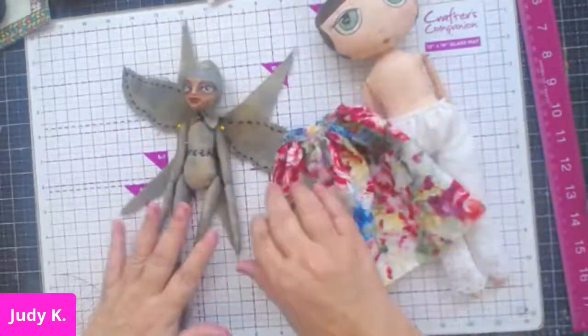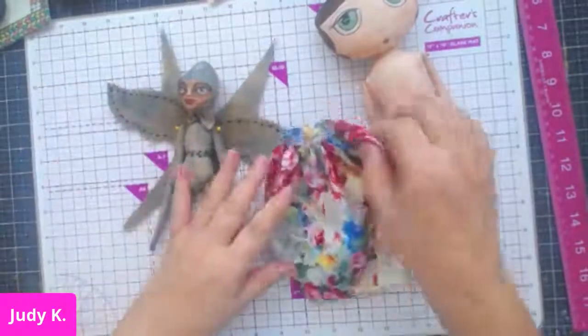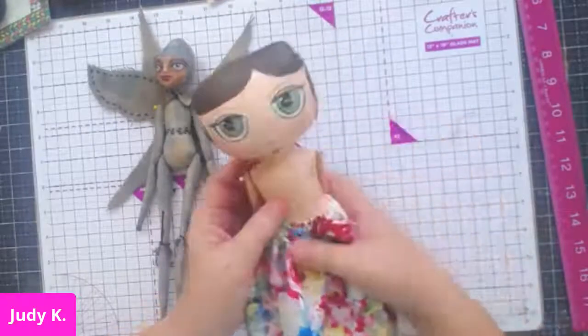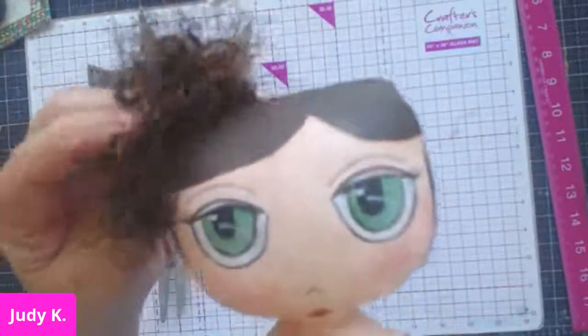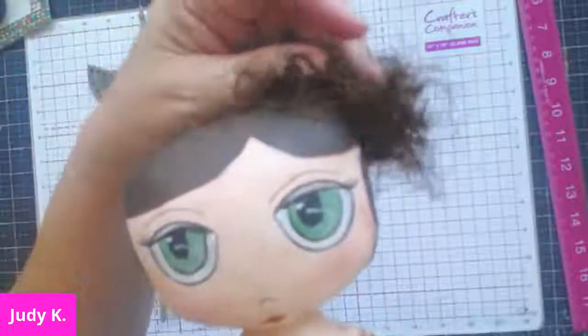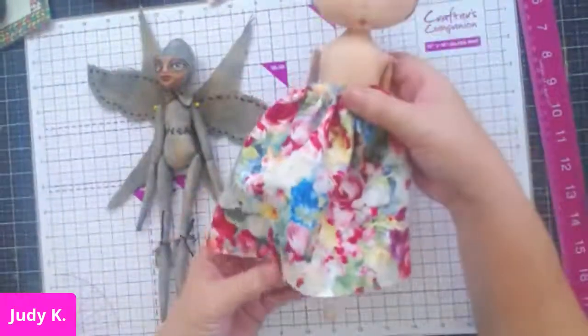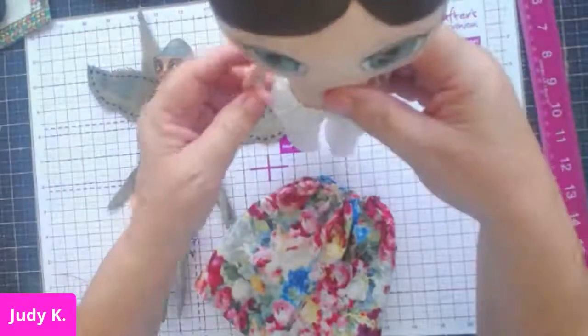So I'll show you a little bit about what I'm doing, and then we'll move over to Kathy. Today I'm working on my dolls. I have a new doll, and I'll hold her face up. She hasn't got her hair on yet, but she'll have a little brown top across the top here, and I'm going to sew that in, and then she'll be wearing this little rose skirt, rose with roses. I made her little pantaloons. They're so cute.